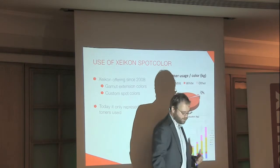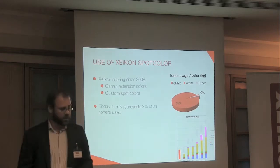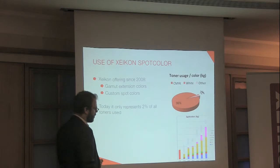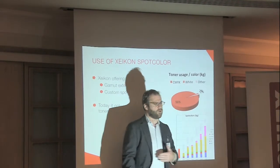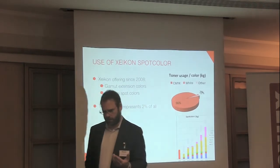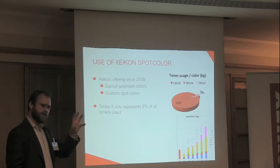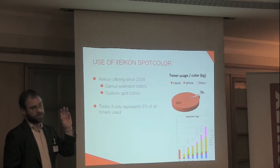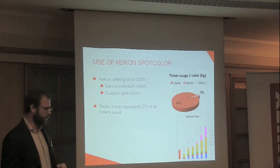And this orange bar is also reflecting the volume that is being done with the orange spot color toner. But this is, for example, something that I expect is going to drop. Why is that? You have all the new regulations, I think it's the global harmonization regulation, for the warning signs that you have on chemical labels. In the past, it was defined that the color you used there was a specific Pantone 21. It's a specific orange for the warning signs.